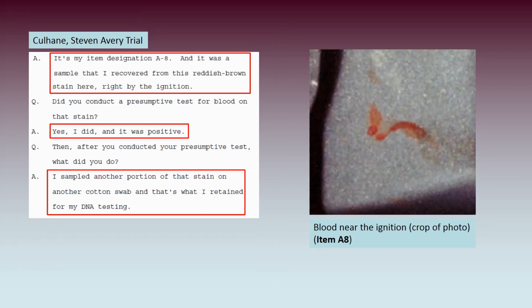But wait a minute. Have a look when Culhane was questioned about the very same stain in the Steven Avery trial. Answer: It's my item designation A8 and it has a sample that I recovered from this reddish brown stain here right by the ignition. Question: Did you conduct a presumptive test for blood on that stain? Answer: Yes, I did, and it was positive. Question: Then after you conducted your presumptive test, what did you do? Answer: I sampled another portion of that stain on another cotton swab, and that's what I retained for my DNA testing.